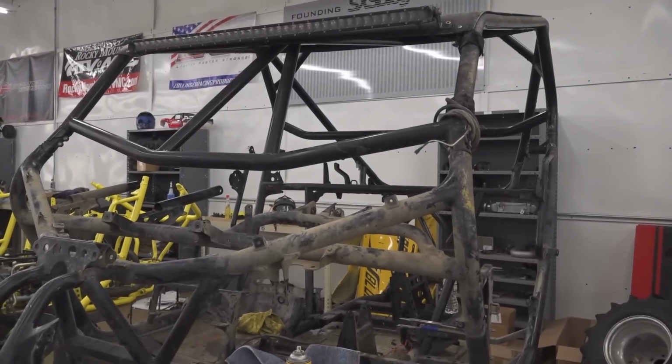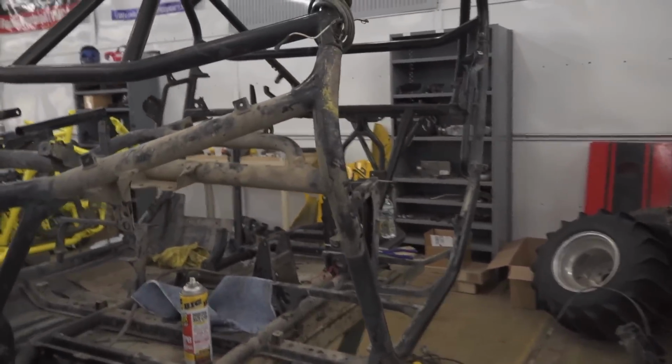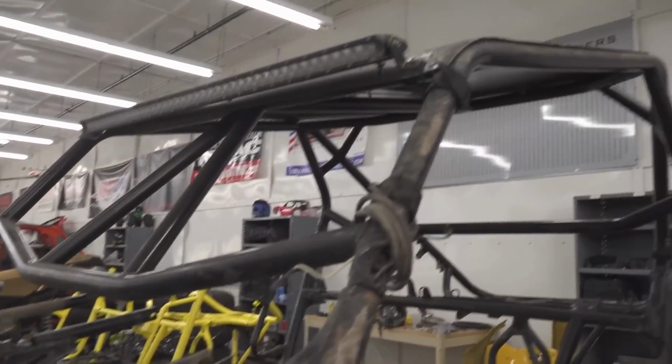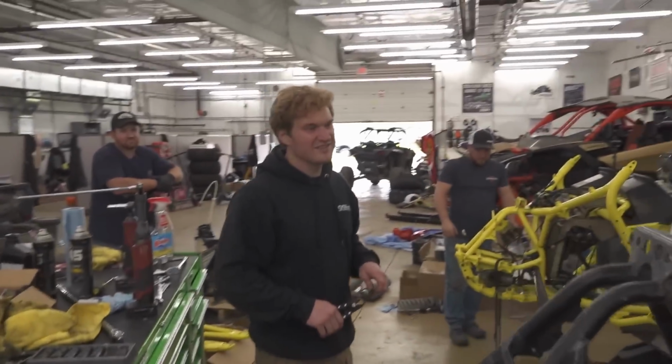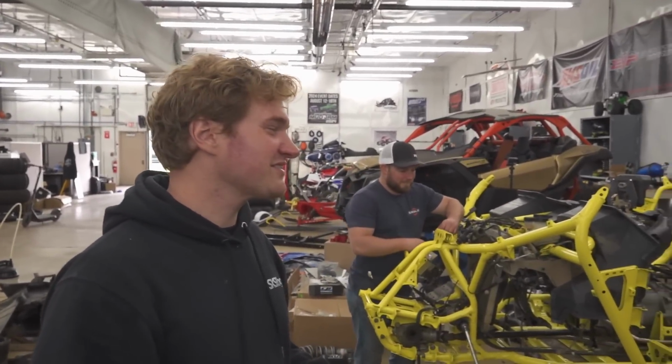This old frame's seen a lot of history, but it's also bent in the front, bent in the side, bent in the middle, bent in the back. It's completely skooked. So once we get the last few brackets, a couple pieces of plastic off of it, I think she's destined for the scrapyard. It survived longer than it should have. Yep. So, you'd be proud of it.